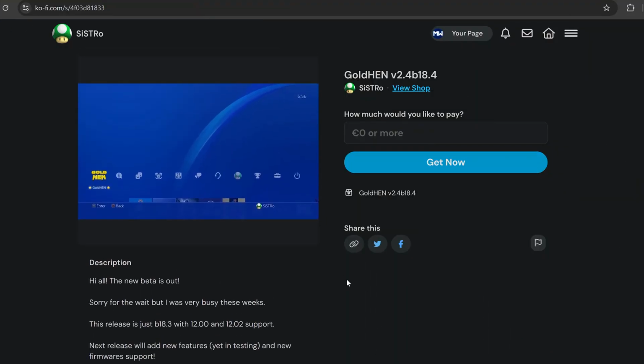So let's go ahead and take a look at how we can get GoldHEN up and running on our 12.02 console here, or 12.0 console. So of course, you can support Sistro by leaving a donation. I would recommend doing that, of course, to help support Sistro's work, show that you care, and then that will maybe provide more motivation for Sistro to continue to release these updates for GoldHEN.